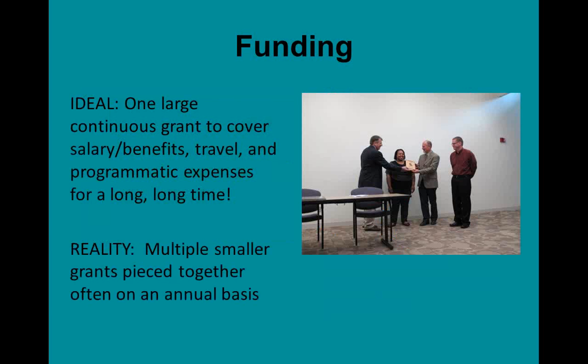So as far as funding for the organization itself, the ideal would be one large continuous grant to cover salary, benefits, travel, programmatic expenses for a really long time. But the reality is that basically we run on multiple smaller grants pieced together, often on an annual basis. So because federal funding can sometimes be iffy now, we are looking to diversify our funding sources.